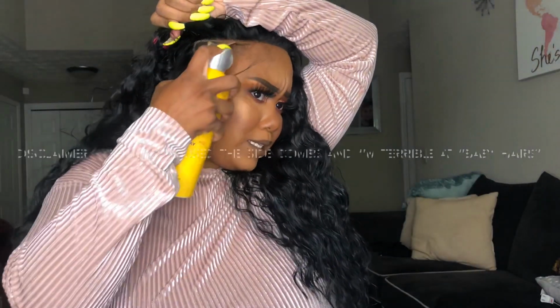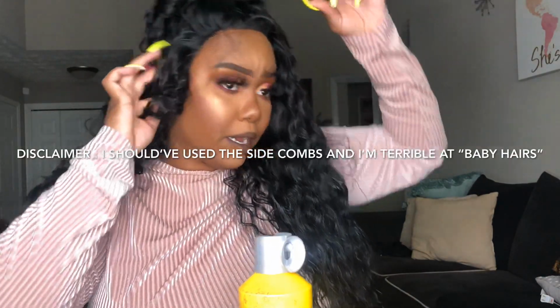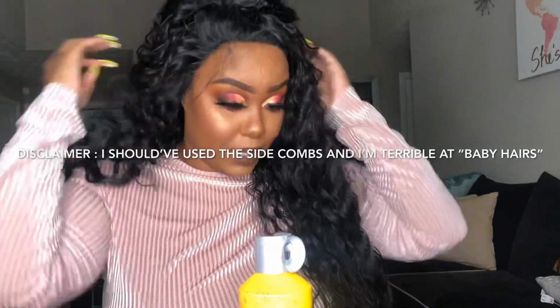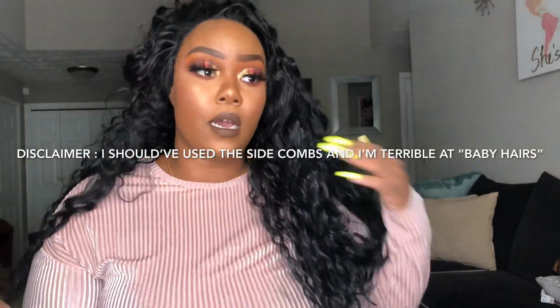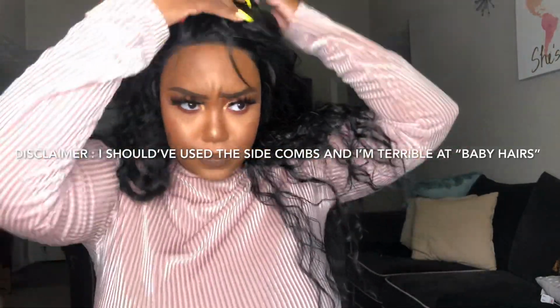So I think I'm gonna put a couple baby hairs in here. I'm not gonna pluck it. Couple baby hairs, and then I'm gonna be gone. Like I said, it's gonna be like a little quick little video. I can see someone doing the baby hairs, but I really want to take my time. Right now I'm in a rush. So I'm gonna do a couple baby hairs, and then we're gonna see what's up. I'm probably gonna just speed this up just a little bit.